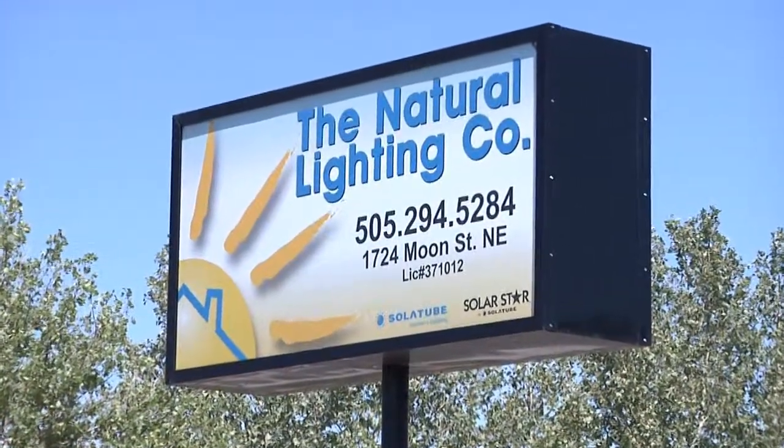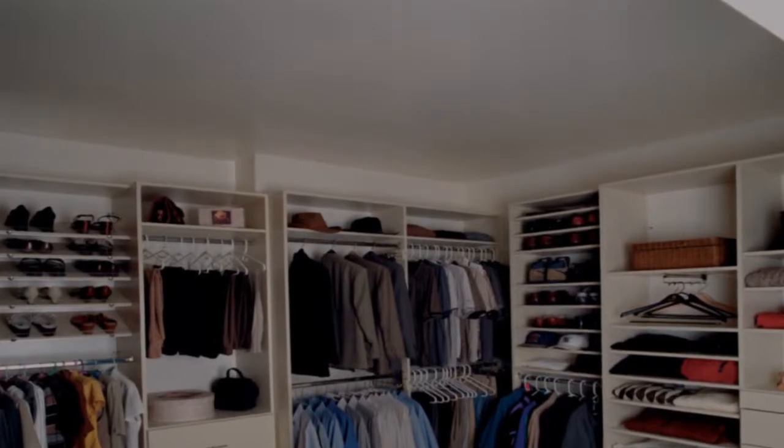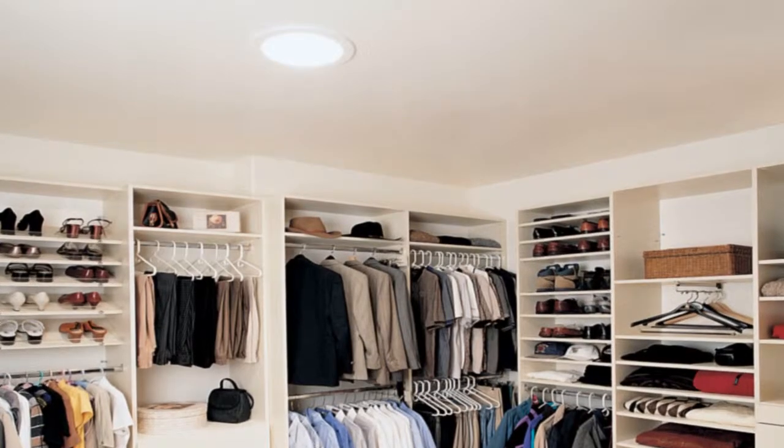Where can you get the most natural, efficient lighting for your home? Why, of course, it's the Natural Lighting Company. Say goodbye to dark rooms, hallways, closets, and garages. Brooke, I'm sure that our viewers will be interested in learning how the Natural Lighting Company can turn any room into a sunroom with SolarTube.